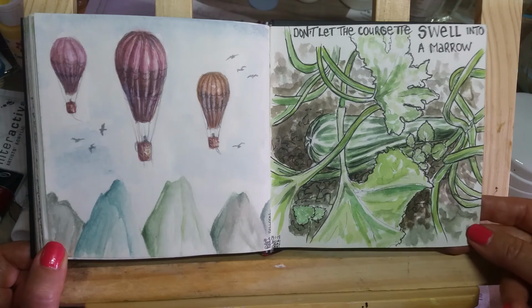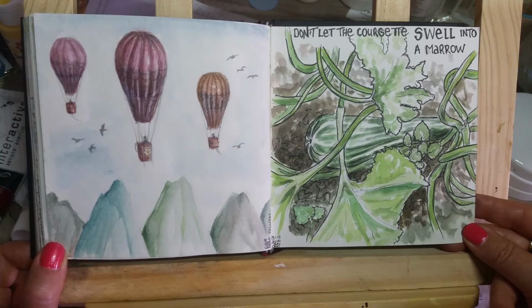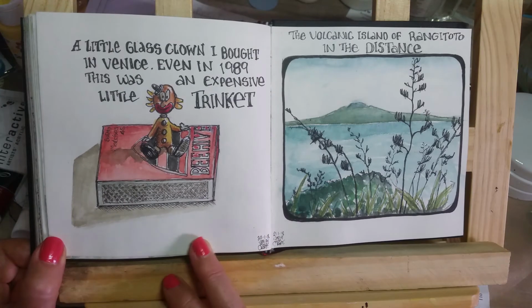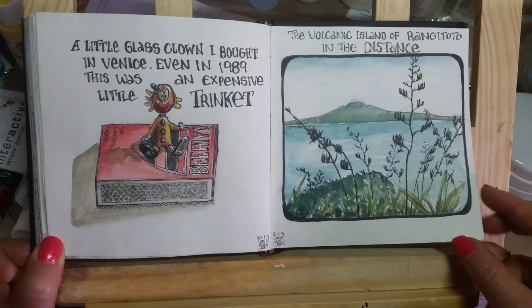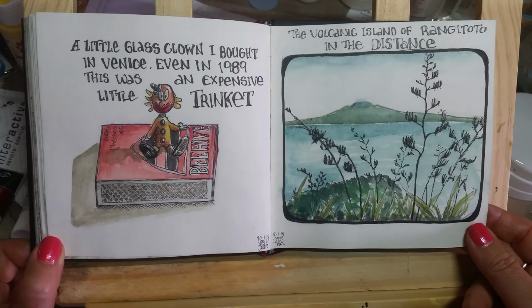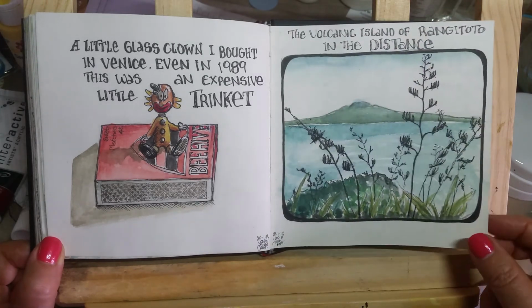So at the moment our vegetables are growing, so I took a photo of courgette or zucchini growing in the garden, and you don't want them to swell so big that they turn into a marrow. This one was trinket, so I did a little picture of a Venetian glass clown. And then distance was this one, so I have a photo of Rangitoto in the distance. That's the volcanic island that I've drawn before.